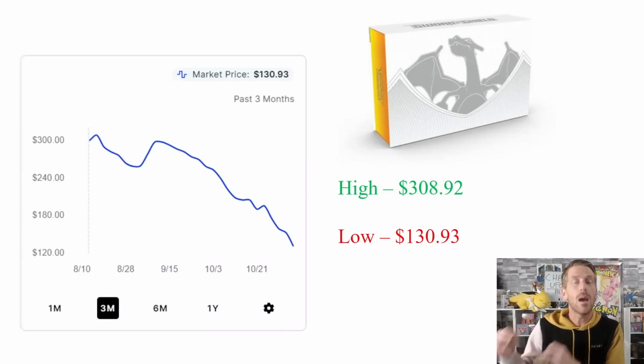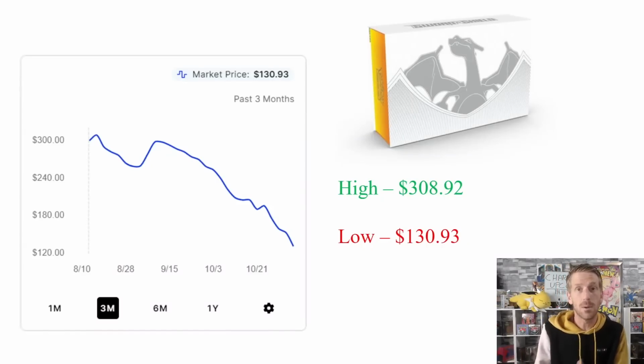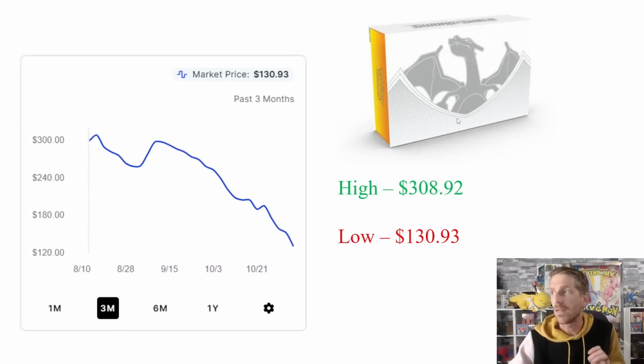But having the opportunity to source some product from the US is definitely something that a lot of overseas people want to look out for. I know the shipping costs are a little bit expensive, but once you start looking at the fact that this is most likely going to fall below MSRP, and a lot of people are looking forward to Scarlet and Violet and Crown Zenith, I think there are going to be good options to find it at a relatively cheaper cost than what you can find it for currently.